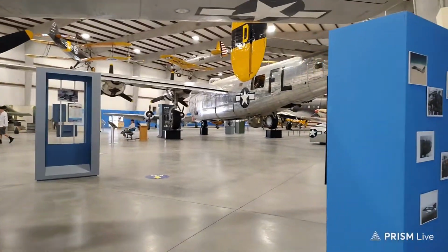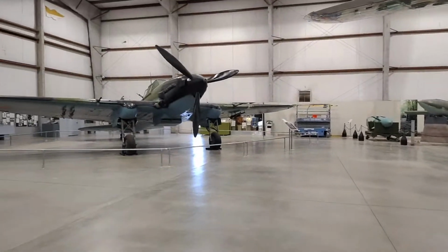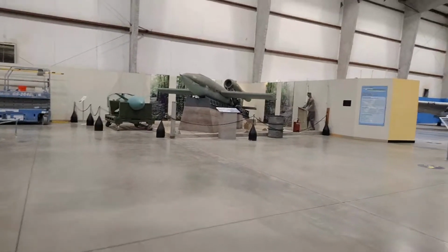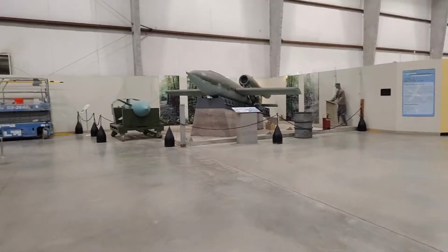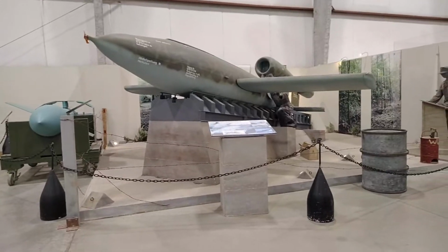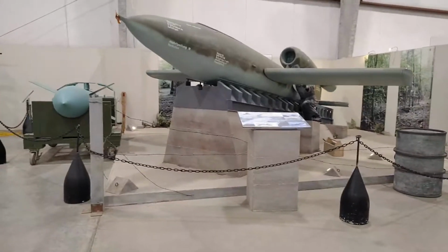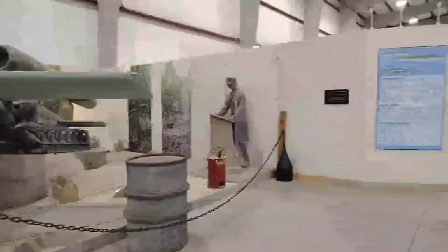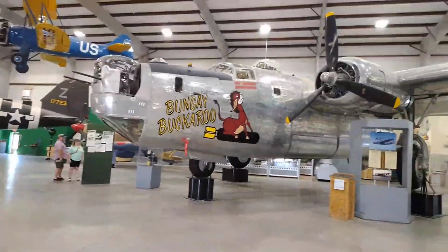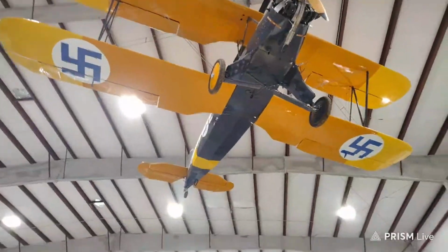There we go. Russian IL-2 Sturmovik. Buzz bomb. There's some interesting stories about this V1 buzz bomb. By Bob Poole and his associates over at his company, and it was actually picked up by a Canadian military museum, and it was reconditioned by Bob Poole. Bob Poole is a nice guy. Bob, if you're watching, there you go. Bob was actually here about a month ago. Okay. Anybody want a biplane? There you go.